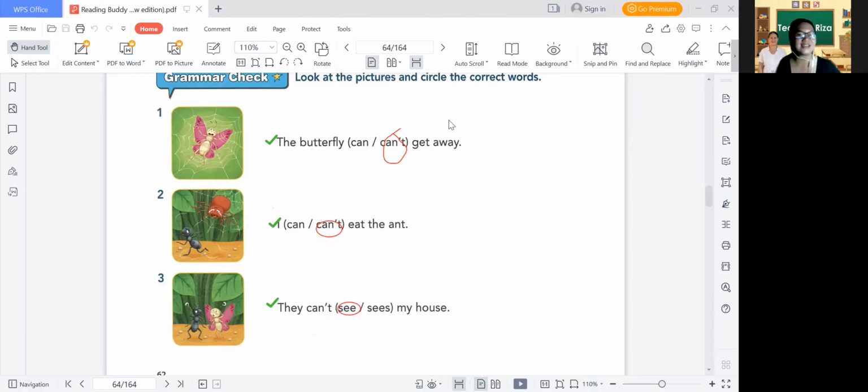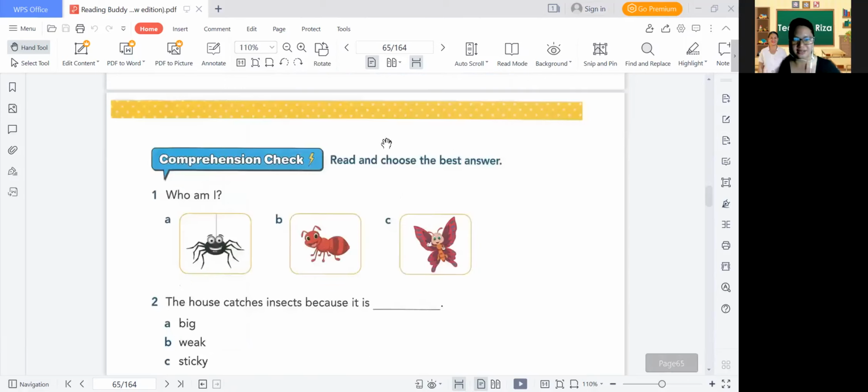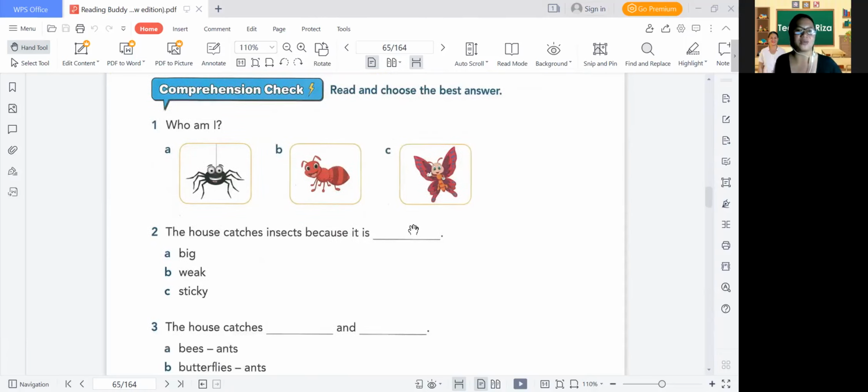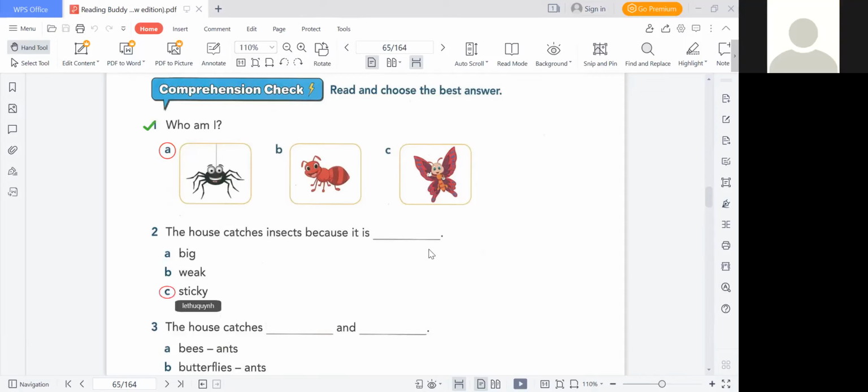Very good. Okay, so let's proceed to the next, which is the comprehension check. Read and choose the best answer. Let's start with number one. Who am I? What do you think is the answer? Letter A. Okay, correct. How about number two? The house touches insects because it is? Number C, sticky. Very good. That's correct. How about number three?